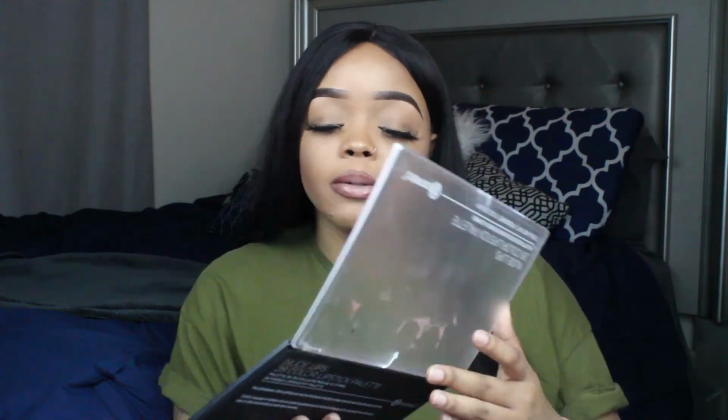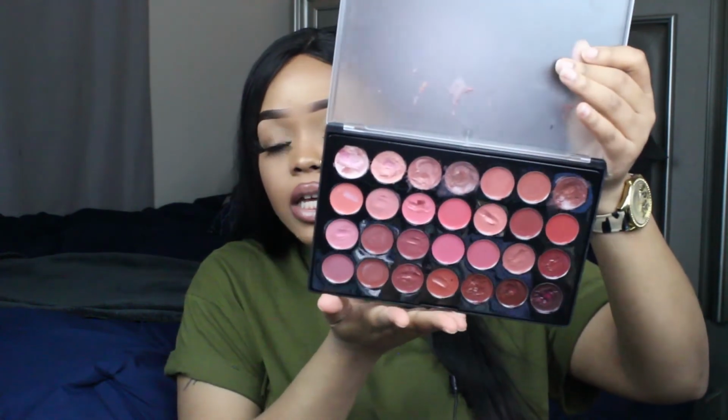But for lips, I would recommend palettes like these. This is the Nude Lips 28 lipstick palette by BH Cosmetics, and it just looks like that. So it has a lot of different colors. You can do a lot of different looks with that. I believe they have other types as well.